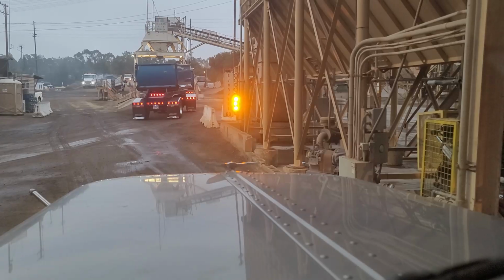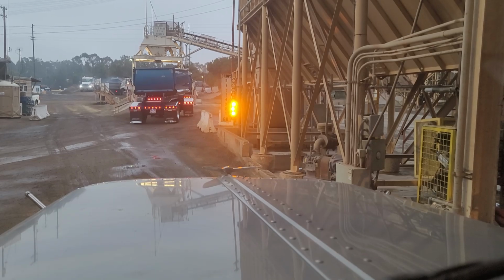Got loaded up. Got on the road. I was headed to where the job site was. And so I had this Super 10 come up to me, and I'm okay at Spanish, but Spanish on the CB radios is always hard. It was really hard to understand. But basically he told me that my tire was flat, in Spanish, and that it was on my lift axle.